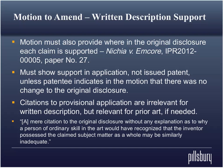Citations to the provisional application are not relevant, at least for written description purposes, according to the PTAB. For this particular exercise, your claim is supported by the original specification as filed at the Patent Office. You would need the provisional support if there was an intervening piece of prior art that you needed to get around. Then you have to show it, but not for just showing that the original disclosure supports your claims. And so I just took a quote out of one of the decisions, that a mere citation to the original disclosure without any explanation as to why a person of ordinary skill in the art would have recognized that the inventor possessed the claim subject matter as a whole may be inadequate.